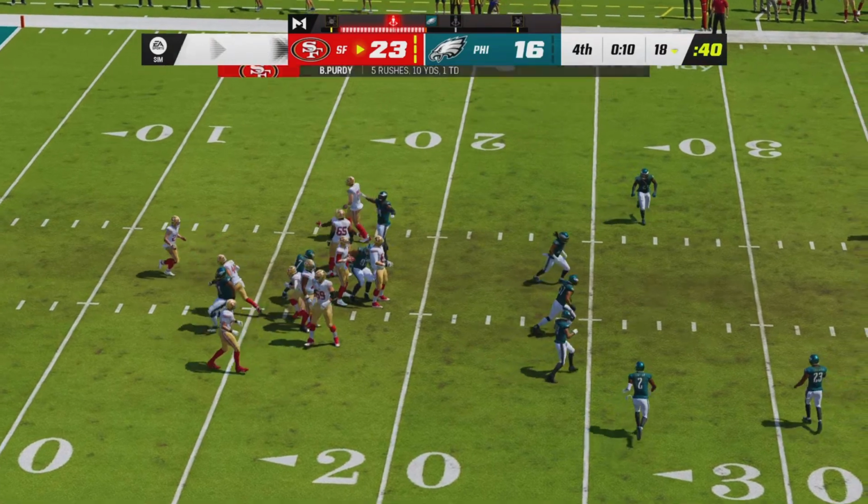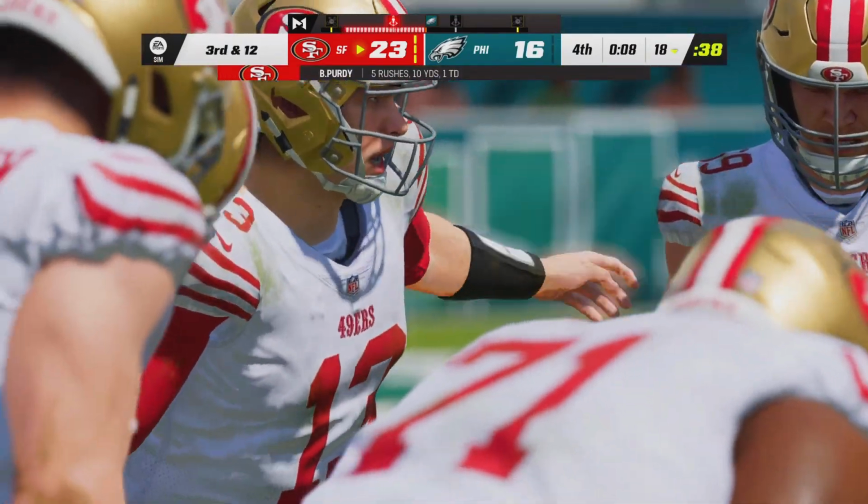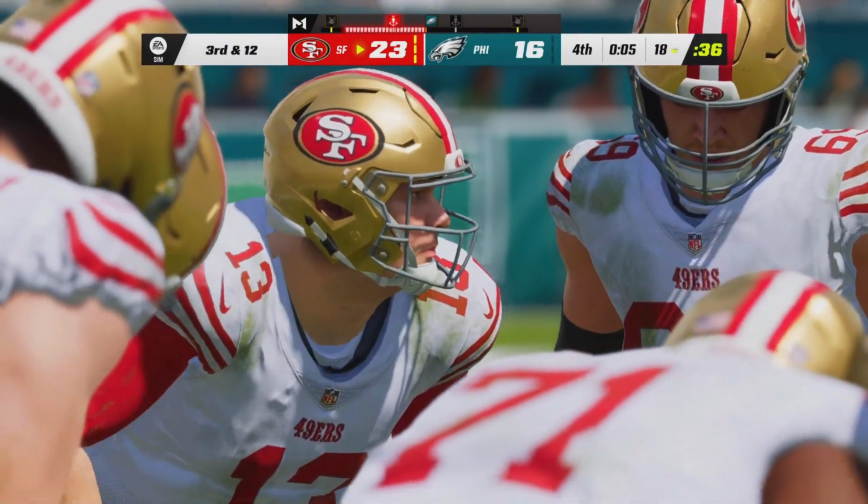So he'll take a knee here to wrap this one up, but he's going to want to keep that game ball. He was sensational.